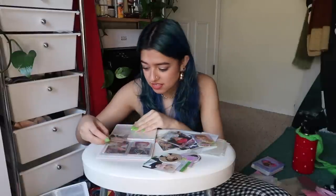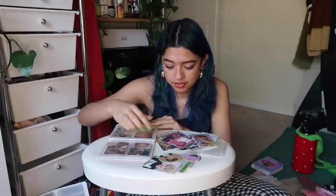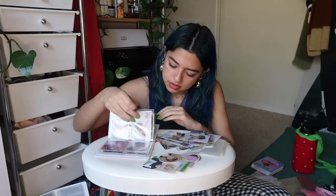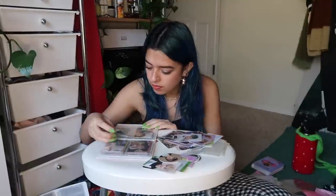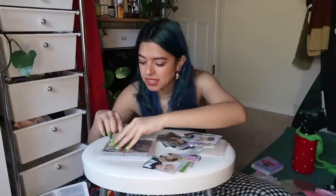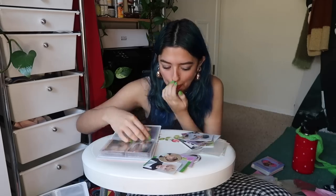The fact that these are worth so much, I think I can buy a computer if I sold all of these. I notice he does a lot of similar poses. He always does the peace sign. Oh, he does always do the peace sign. Just realized that.